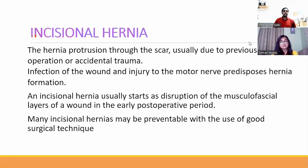Coming back, incisional hernia. So what is incision? As the name suggests, there was some incision which was taken in the body. So from the scar, there is some protrusion. The hernia protrudes through the scar due to some previous surgical operation or some accidental trauma you had.